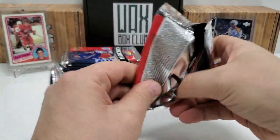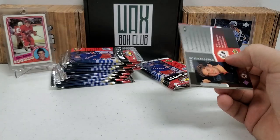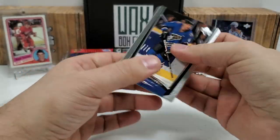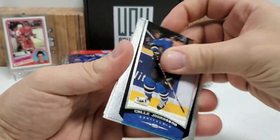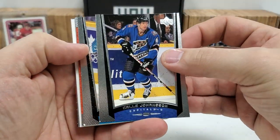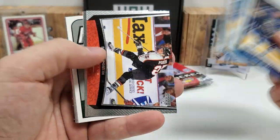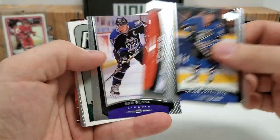Milan Hejduk, by the way. That just came into my head again. Milan Hejduk is the other rookie that we're still looking for here. Hopefully we hit on him. I loved Milan Hejduk for sure. He was definitely a player that I was a big fan of. Kyle Johansson, he was like a goal scoring machine back in the day, as I recall.